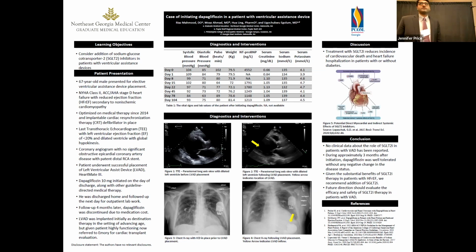So what we want to share is that it's a safe thing to do, especially in patients that are undergoing LVAD implantation. Starting an SGLT2 inhibitor should be considered. And then on the right side of the diagram, you can see some of the effects of how SGLT2 inhibitors work to reduce the workload on the heart and improve outcomes.